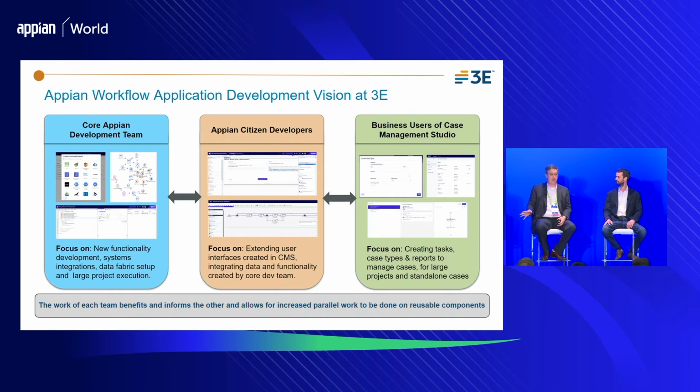Right. So when we get the process right and defined well in case management, we integrate that with the larger work being done by our professional Appian development team, who are building records, building integrations with other systems, and building large-scale enterprise functionality. And then we tie in our citizen developer group, the group I was talking about before. It takes a special kind of person. We've got lots of them at 3E, luckily, but it does take a special type of person that we're going to train as low-code Appian developers.